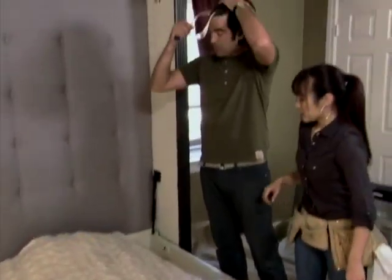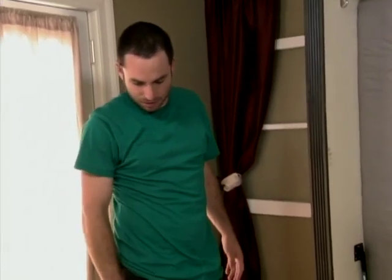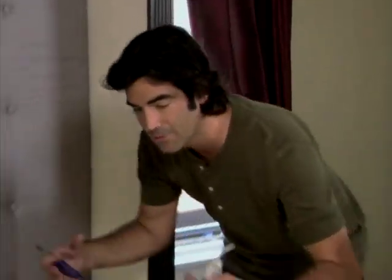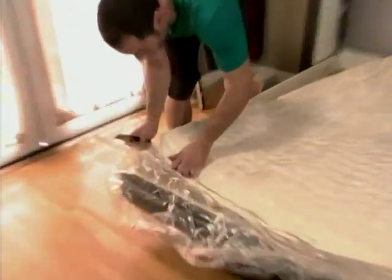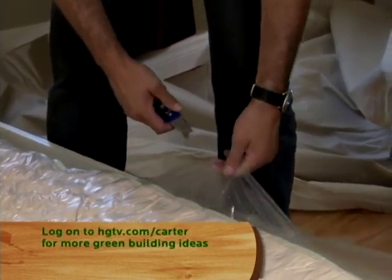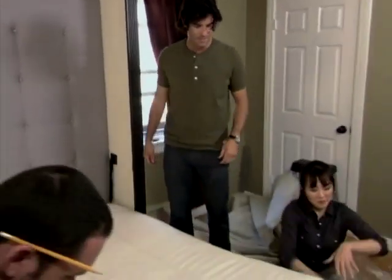This mattress is so sweet. It still amazes me how eco-friendly this thing is, not only the way it's made, but the way they ship it too. Obviously they're able to ship so many of them together because it comes so small. But once we pierce it open, watch out. Standard size, full-size mattress. For more information on going green, log on to hgtv.com/Carter.